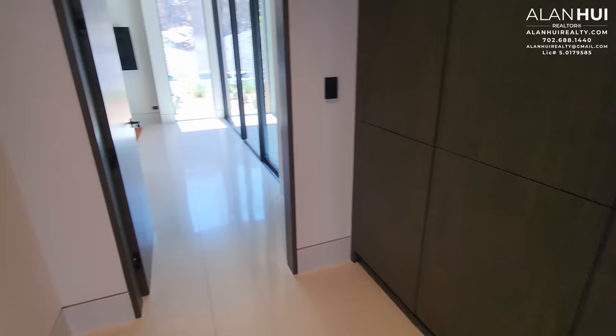This is your water closet. All the water closets will feature a full height accent tile wall. This is a walk-in closet, which is very spacious, and it will have the custom shelving. And down this hallway is the office.